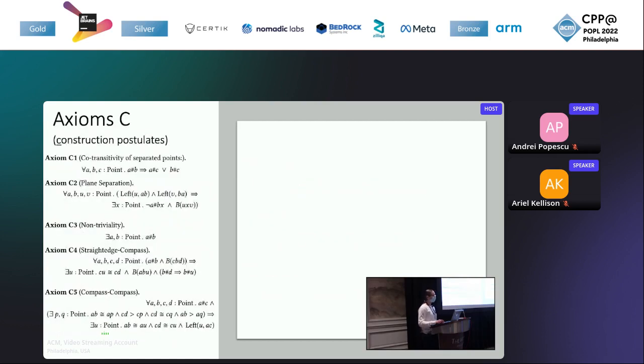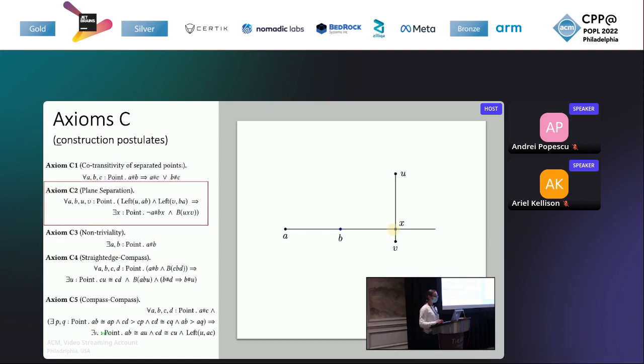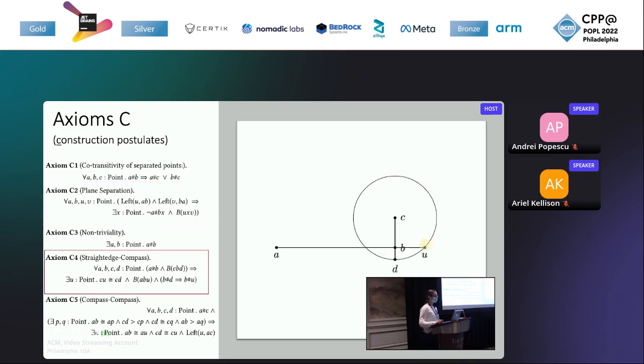So there are 5 construction postulates. The axioms are separated into 2 groups. The first group consists of these 5 construction postulates, 3 of which are typical straight-edge and compass constructions from Euclidean geometry. So firstly, plane separation, or the application of the straight edge twice, gives us this point X, which witnesses the intersection of 2 lines.